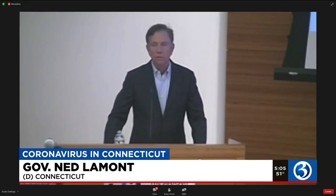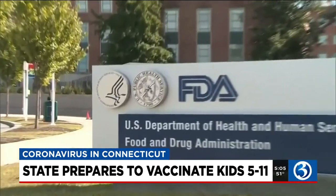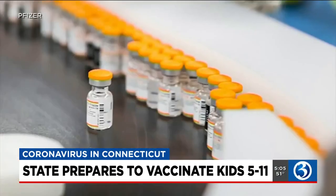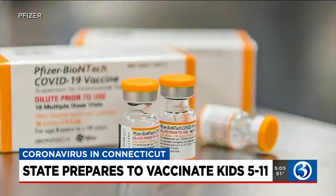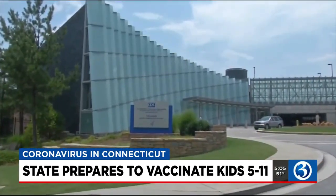We're working hard now with the 5 to 12 year old age group. Now that's been about to be formally approved. Governor Ned Lamont isn't waiting around for the FDA and CDC to approve kids as young as 5 getting the COVID vaccine. The CDC is poised to give the final green light next week. So what is the state doing in the meantime?